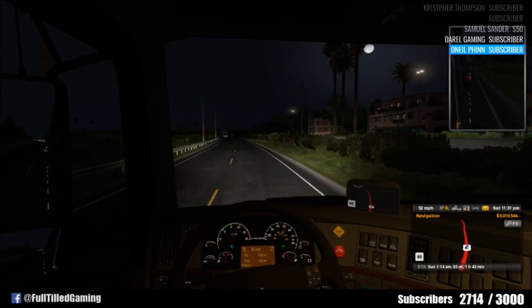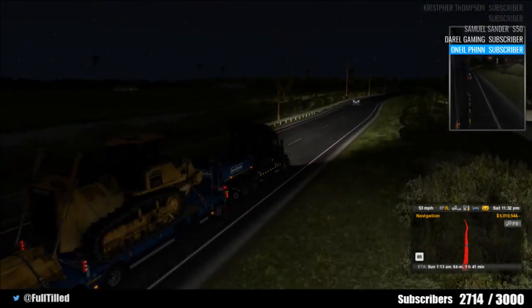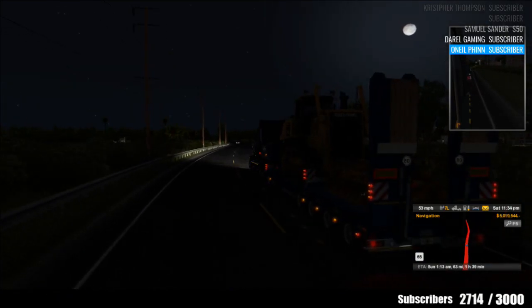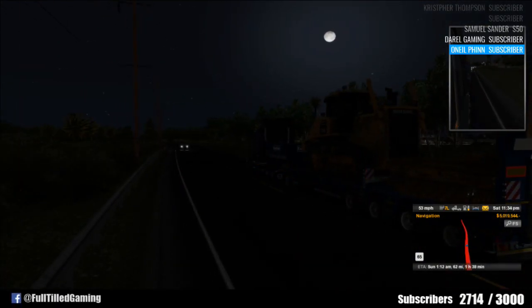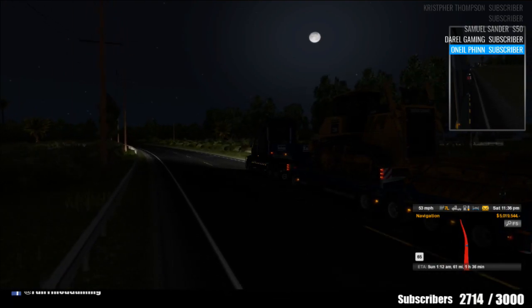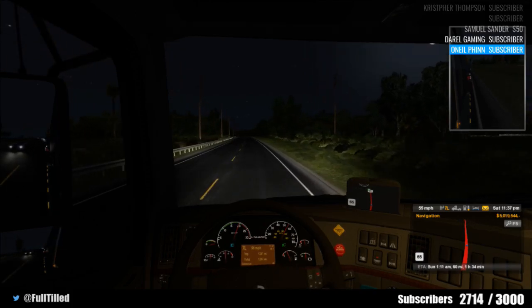If anybody's curious what we are pulling, we're pulling a big dozer from the ETS. There you go. It's a good looking trailer, good looking mod.